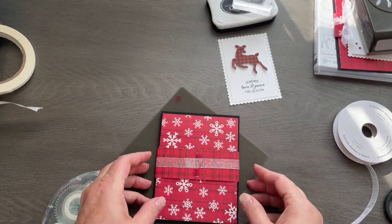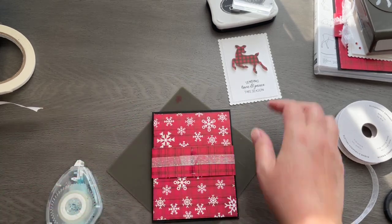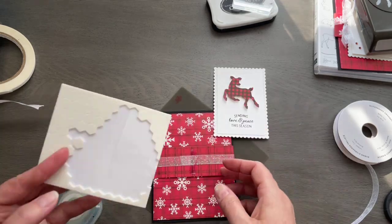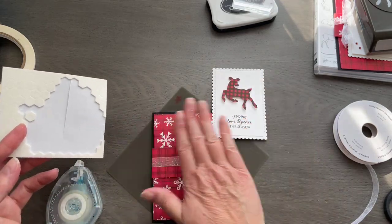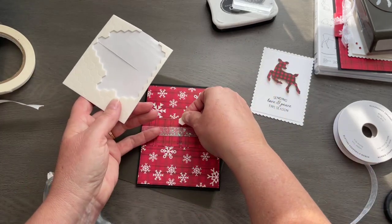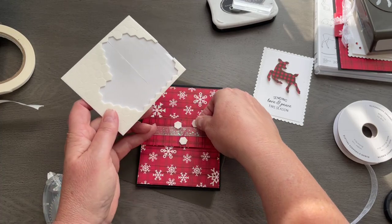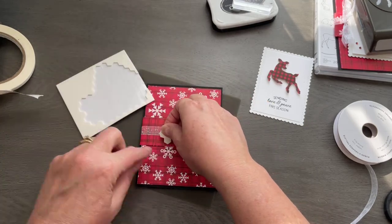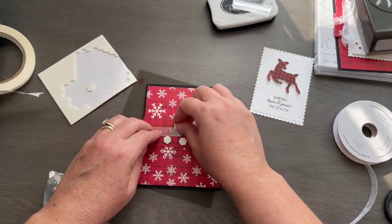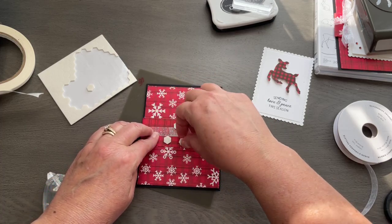Tack that like that. Perfect. Now I need to attach this panel, and I don't want the panel on anything else except that belly band, right? Or our card won't open and we'll be upset with ourselves. So I'm just going to put a couple dimensionals here to give it some stability because it's a wide panel. The other thing I do is kind of stick it to the ribbon to make sure that it doesn't want to come off.